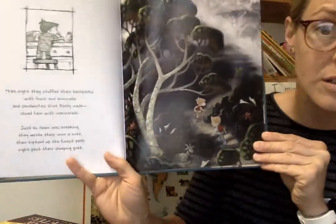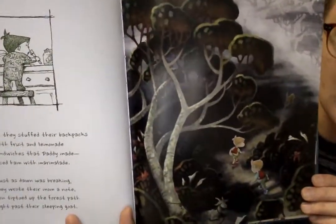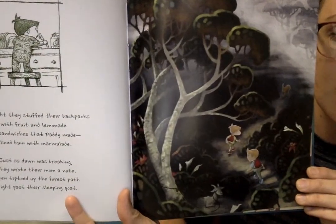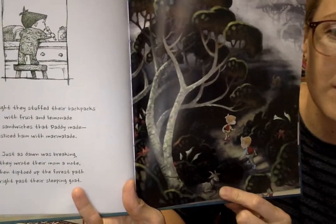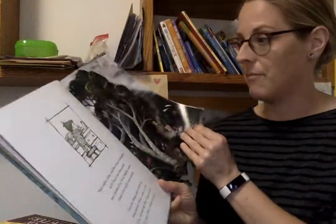Look at this picture. Can you find the sleeping goat? He's right down here. He is sleeping. They didn't wake him.